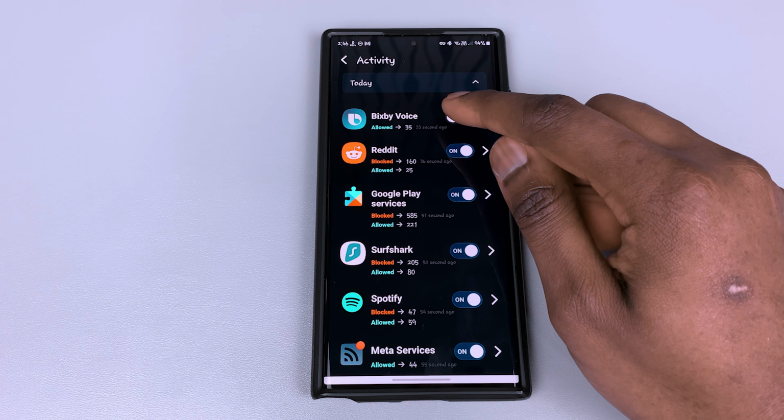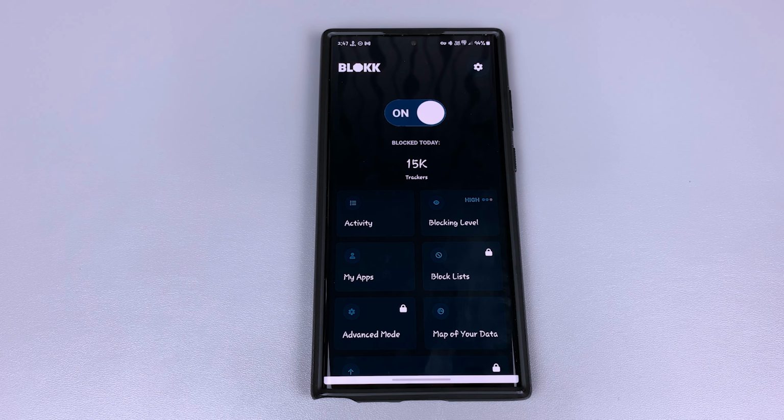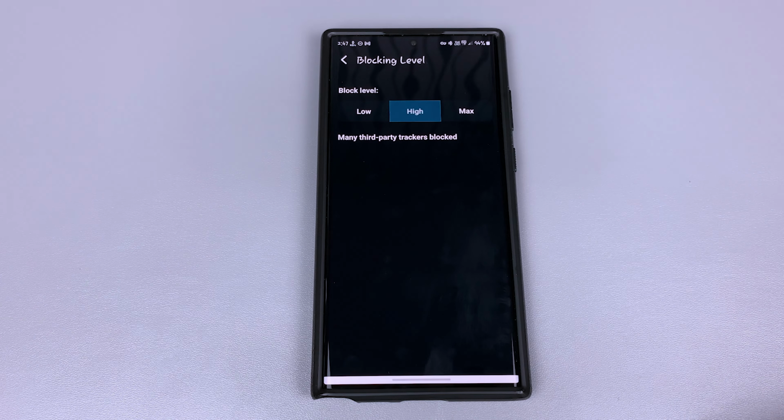If you feel the need to adjust the strength of the blocking in place, tap on blocking level and adjust it between low, high and max. Low being for only scam websites, high being for quite a few third-party trackers, and max for maximum blocking.